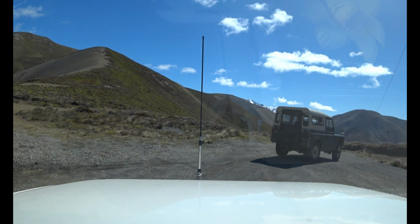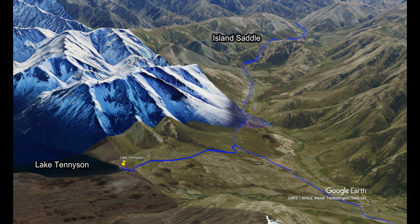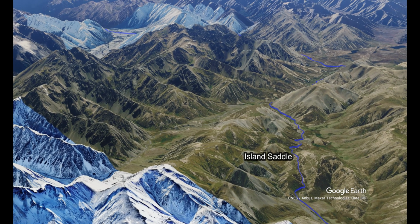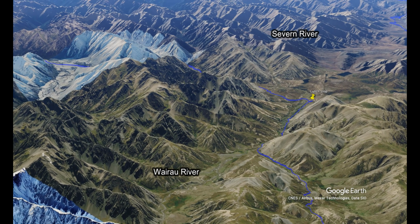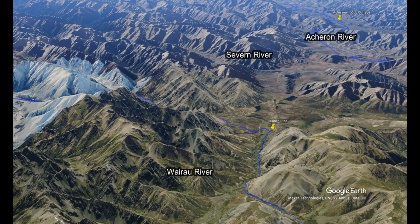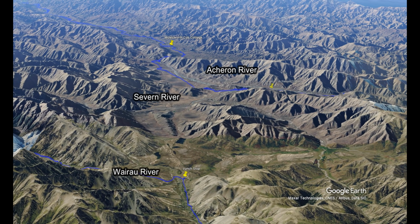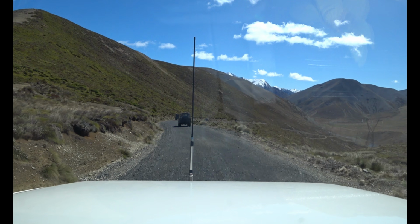We pressed on over Island Saddle and down into the upper reaches of the Waiau River, where we stopped for lunch near the Sedgemere Sleepout. This vast valley is the upper reaches of the Waiau River, which comes out of Blenheim, as well as the Severn, which feeds the Acheron and joins the Clarence near the Acheron Accommodation House.